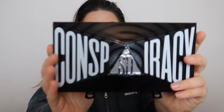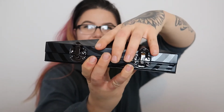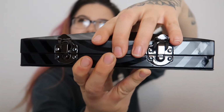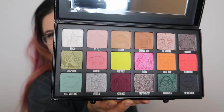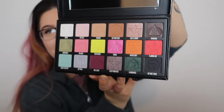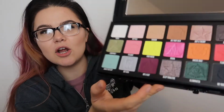So, packaging, beautiful, beautiful packaging. These are again the metal clasps. Ready? When you open it, listen. Look at this mirror. Here it is, living. I'm dead, I'm living, I'm excited, I'm happy, I'm gonna cry. We've got this big mirror, which, hi, hello, beautiful. And then look at the stamps. I mean, are you kidding me?